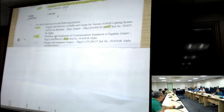Ang nandun kasi sa specification natin ay halogen. Pwede yung LED pero hindi pa tayo masyadong gumagamit ng LED. Unang-una, mahal, tapos hindi pa proven din, kasi meron kaming narinig na feedback from pilots na parang iba sa vision nila. So, halogen as much as possible. Yun ang nasa requirement natin.